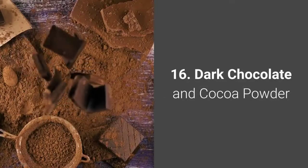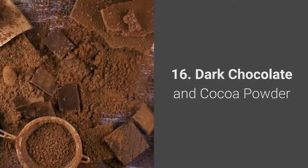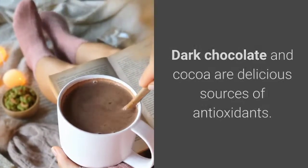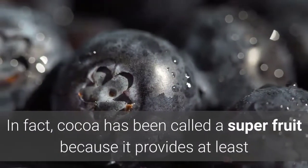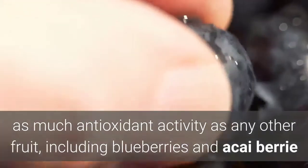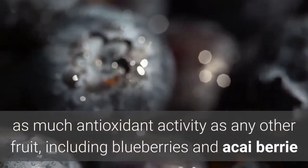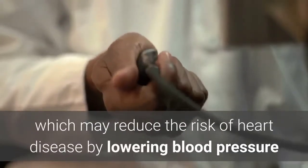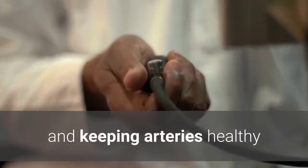16. Dark chocolate and cocoa powder. Dark chocolate and cocoa are delicious sources of antioxidants. In fact, cocoa has been called a superfruit because it provides at least as much antioxidant activity as any other fruit, including blueberries and acai berry. Dark chocolate contains flavanols, which may reduce the risk of heart disease by lowering blood pressure and keeping arteries healthy.